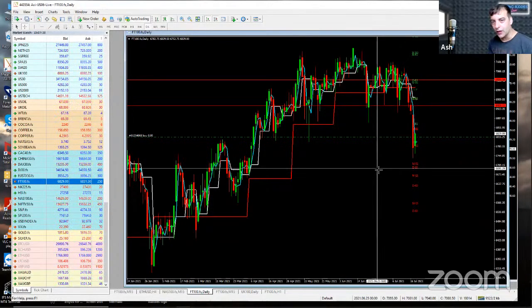Really important to understand that this is a first contact strategy. So it really is scalping. We're trying to get in and out. So if there's money in the bank, we've got to take what's on offer, not what we necessarily want. So always have that in mind.